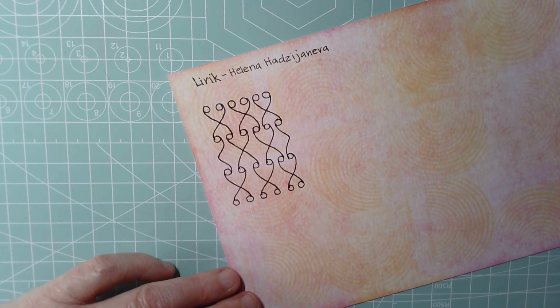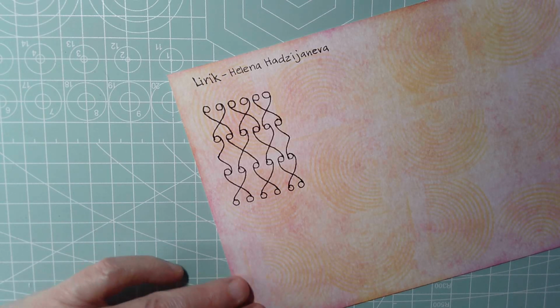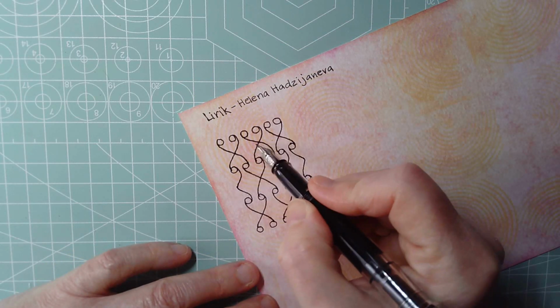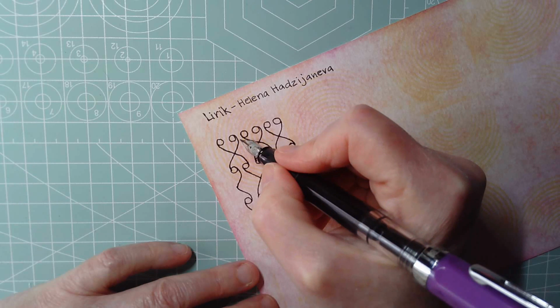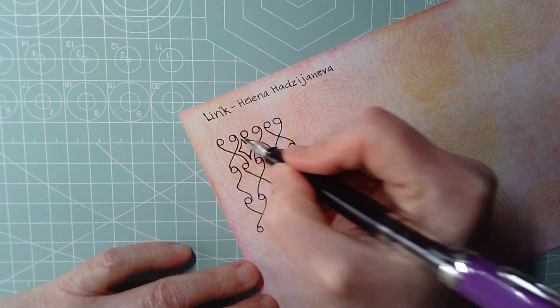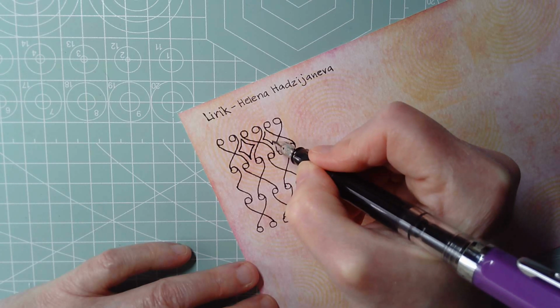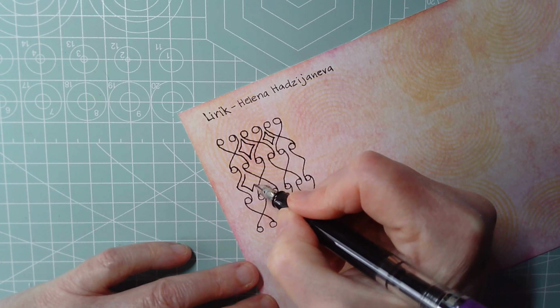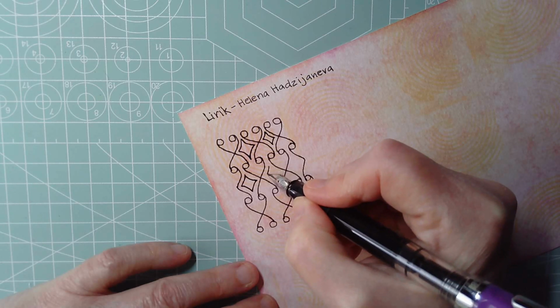Now what Helena has done is in these sections, not where the X's are, the crossovers, but in between, she's popped a diamond shape like this. So you just need to find those spaces.